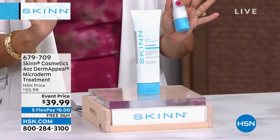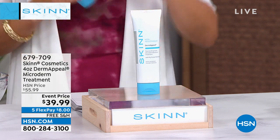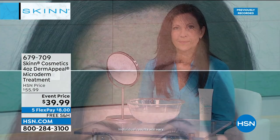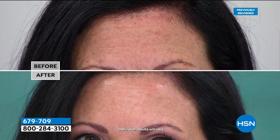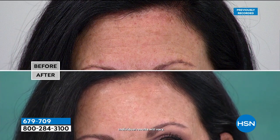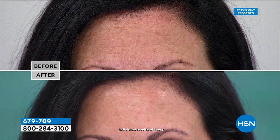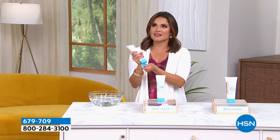It is called Dermapeel, a very, very special microderm treatment that polishes and hydrates and smooths your skin. It has vitamin C, essential oils, tea tree, chamomile. Look at this difference after one use. This stuff is incredible. I cannot live without it. And Dimitri, I know so many of your fans and followers of the brand live and die by their Dermapeel. And we've got it finally in stock, on sale, free shipping. What a time to be alive.